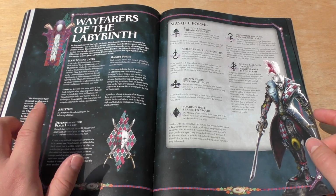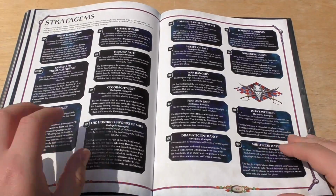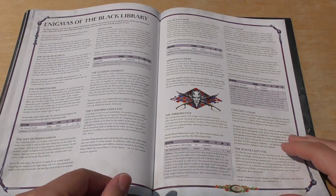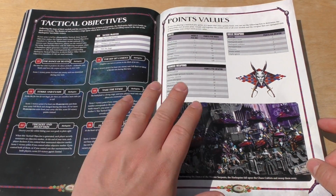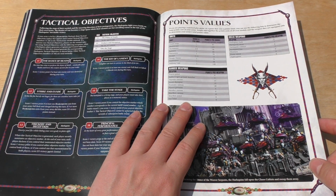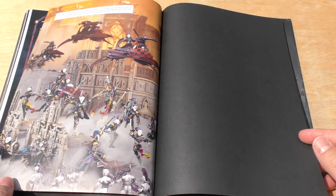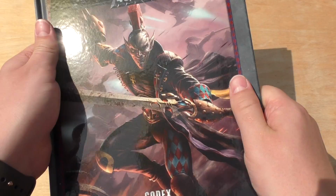Wayfarers of the Labyrinth, so you've got all the abilities and the different mask forms and what those actually do. Then you've got the stratagems, the Phantasmancy Discipline, the Warlord traits, Enigmas of the Black Library, tactical objectives and points values. Most expensive thing there, it looks like, is only the Shadow Seer at 125 points, or a webway gate. So there you go, and then a little picture there at the back. So that is my first look at the Harlequin Codex.